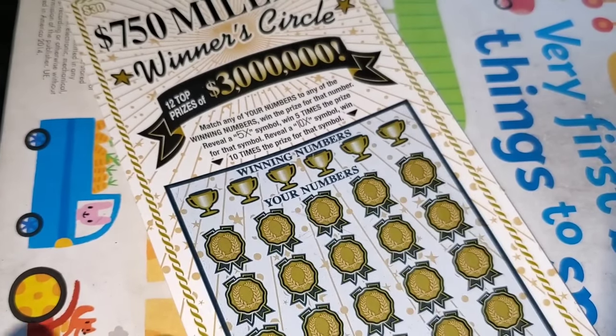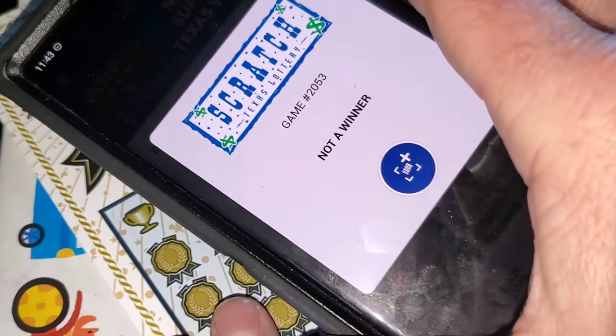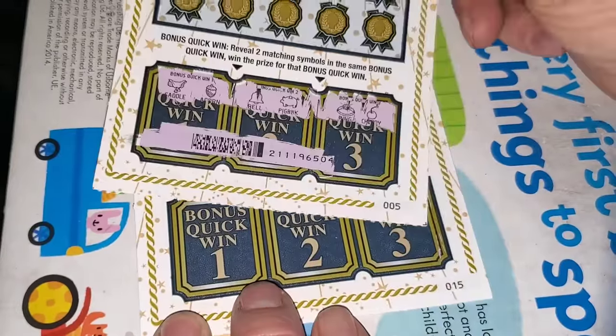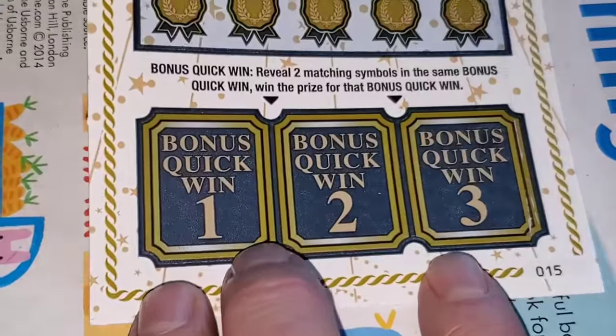I should probably switch to the right scanner. No, not a winner. We'll try that again. By the way, that was ticket 5. This is 15 from a different pack.